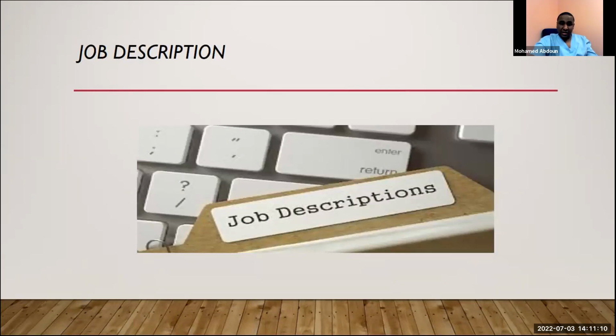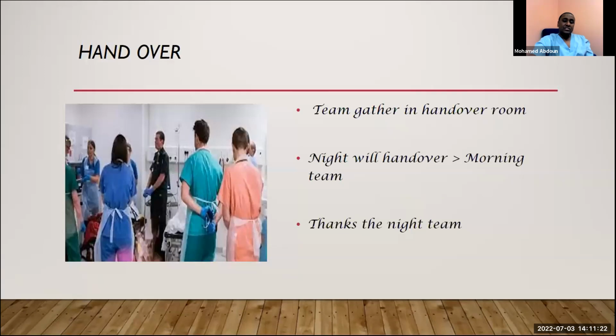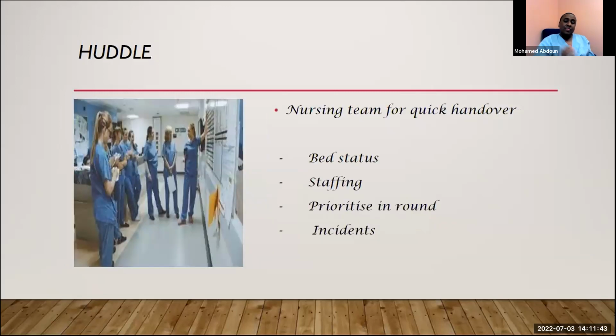Let's go to the job description of the SHO. I'll try to make it more practical. The team expects you to come at 9 o'clock. This is the time when the work will start, so please make sure that you have enough time to arrive before 9. For the handover, all the team will gather in the handover room, starting from the medical student up to the consultant. The night shift will hand over all the patients in a structure we call the SPAR, and my colleague will talk about that in a minute, to the morning team. Then we say goodbye to the night team and wish them a nice sleep.